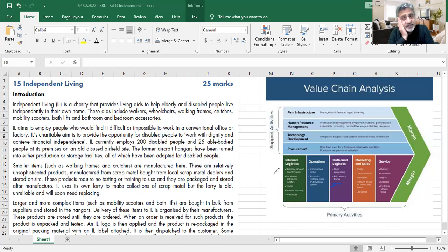Now, I just made a quick recap or a quick revision of why we have it. What is the purpose? I've got a short question in front of me, independent living, to solve and speak about. But before that, I just wanted to make a quick refresher: why do we have the Porter value chain? Where do we use it? Why do we use it? How do we use it? What is the outcome?